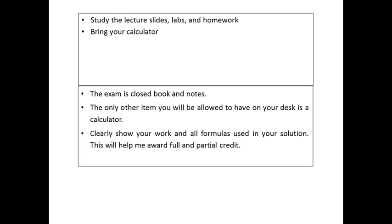So the exam is closed book and notes. The only item you will be allowed to have on your desk is a calculator. And remember to clearly show your work and formulas in your solution. This will allow me to provide partial credit.